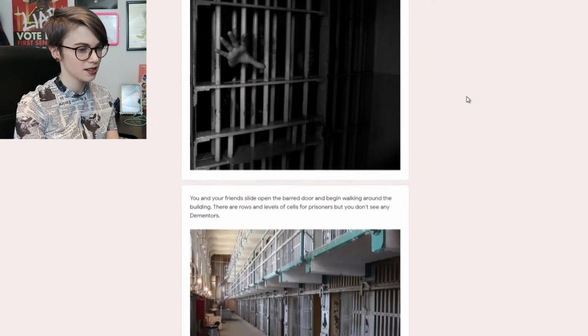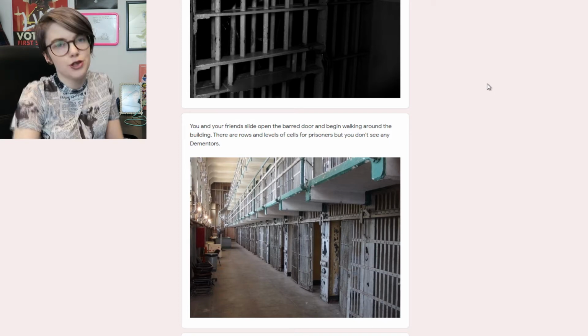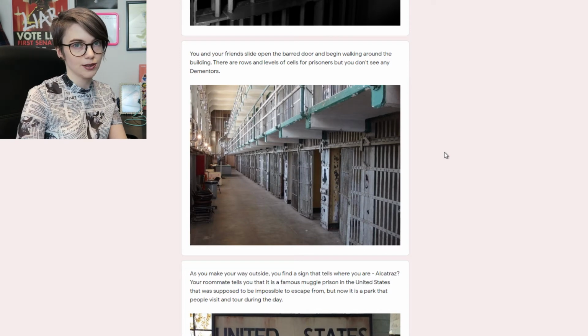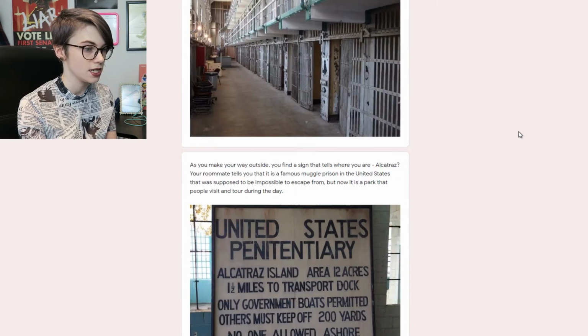Are you in Azkaban? Probably not, right? They wouldn't transport us to actual Azkaban. You can't operate in and out of Azkaban anyway, right? Portkeys can't work. It's just set up by the prefects to look cool. You and your friends slide open the barrel door and begin walking around the building. There are rows and levels of cells for prisoners, but you don't see any Dementors.